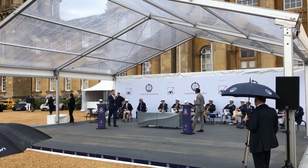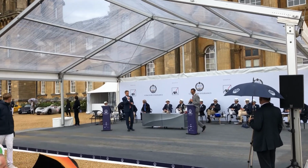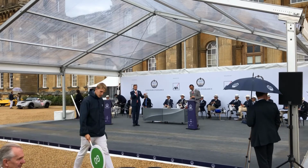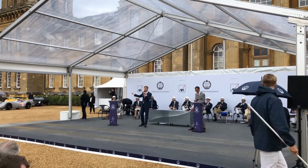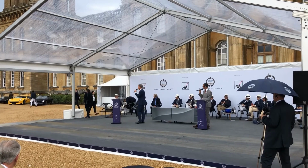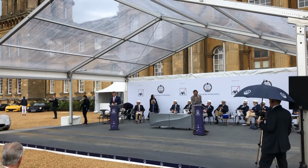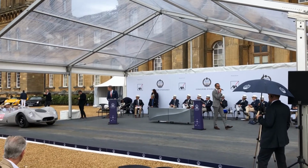And now, Max, we're moving on to yet another new class we've got here at Salon Privé called Classics of the Future. You've seen Classics of the Future pre-2000. Over here on my right is post-2000. Some incredible cars, and we'd really like to thank all the owners for bringing them along today. First car we have is a Lister Knobbly long wing continuation from 2012.